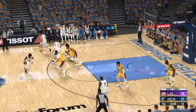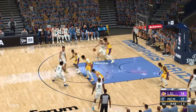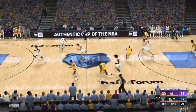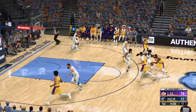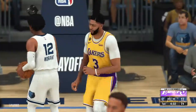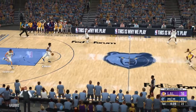Now here's Morant. He's covered by Rondo. 5 on the clock. Here's Valanciunas. Gotta appreciate the hustle from Bagley. I mean, it's a big boost when he works hard on D. Davis finds James. Puts it up for Davis. Nice catch and finish on the alley-oop. And now just a 1-point Grizzly lead.